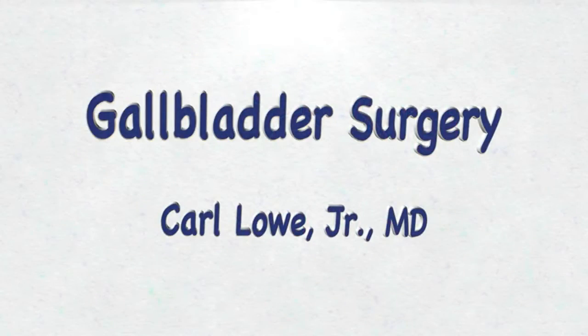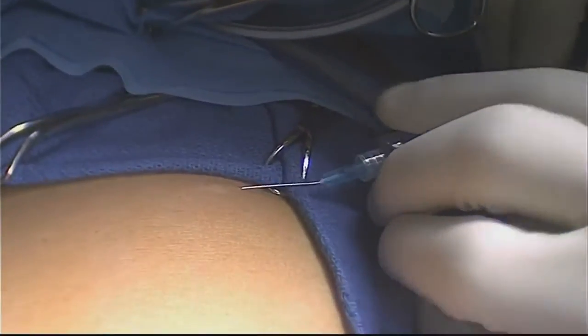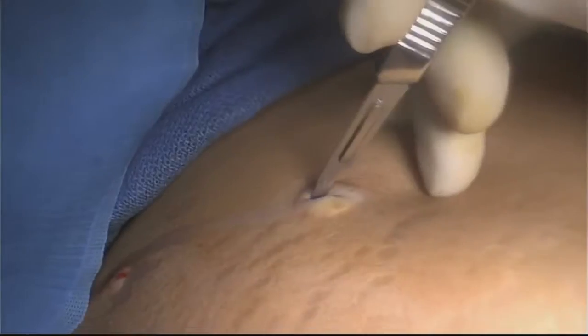Gallbladder surgery. Let's get started. We're going to make an incision at the umbilicus and then insert a trocar. We'll place our camera down the trocar so that we can see it as it goes into the abdomen. Once we're inside, we inflate the abdomen with carbon dioxide and then numb the skin so we can make our other three incisions.